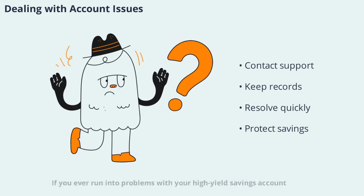If you ever run into problems with your high-yield savings account, such as unauthorized transactions or trouble accessing your funds, contact your bank's customer service right away. Most issues can be resolved quickly with the right support. Keep records of your communications and follow up as needed. Prompt action helps protect your savings and ensures a smooth banking experience.